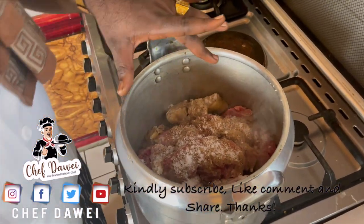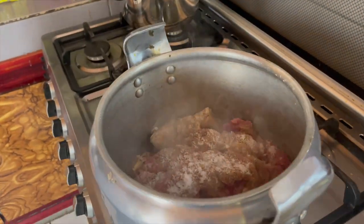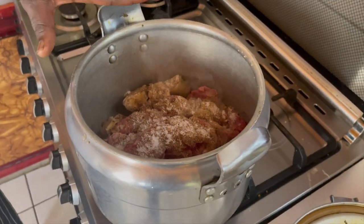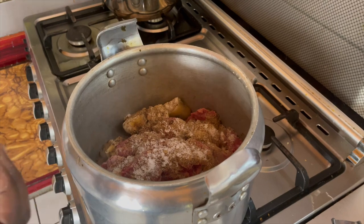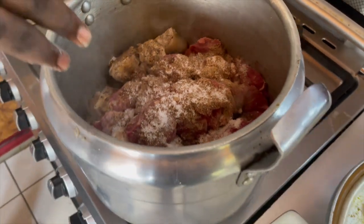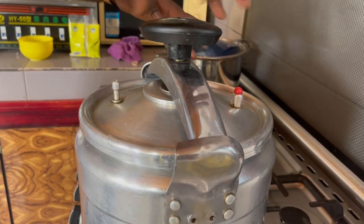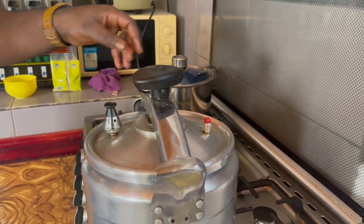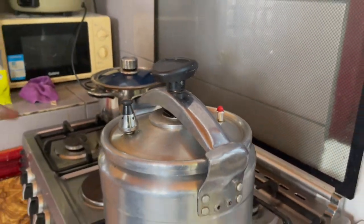Then one thing you'll notice about this, I haven't put any water because I really want my meat and the food color to be tasty and spicy. So no water. Once the meat starts boiling, the heat is gonna cause water to come out from the meat, and the water from the meat is going to boil the meat. So let's go. Fresh pot. I'm gonna lock it up. So we're gonna check it in the next 20 minutes, to see what's in there.